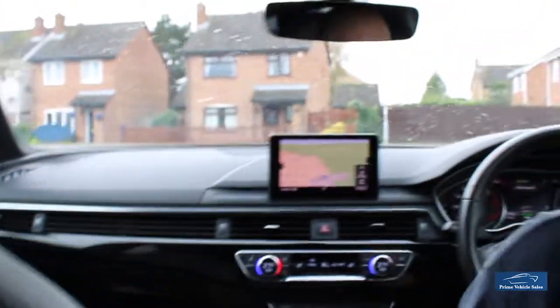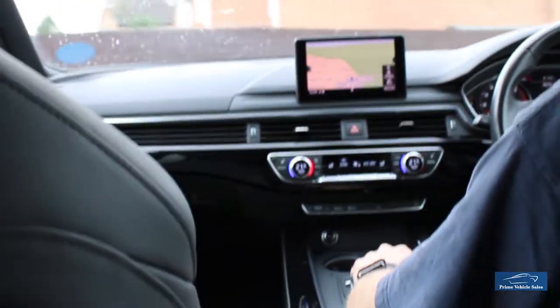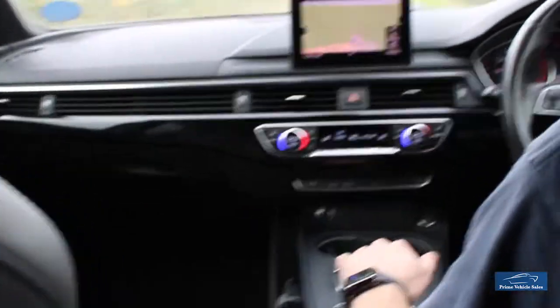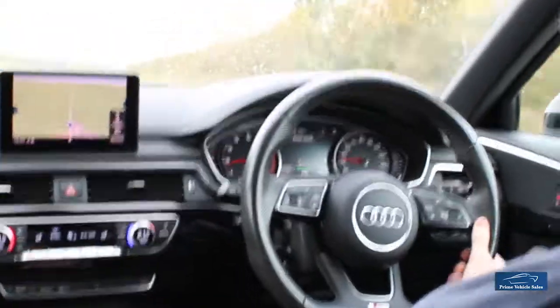Welcome to our virtual road test of our 2017, 67 plate Audi A4 2 litre TFSI S line Avant S-Tronic. Done just over 39,000 miles in brilliant black, so just driving it down the road. Yep, lovely drive. Now it's started raining, which is great as it's all nice and clean.